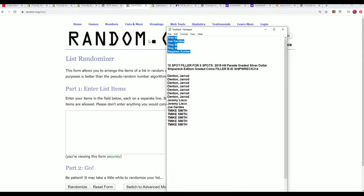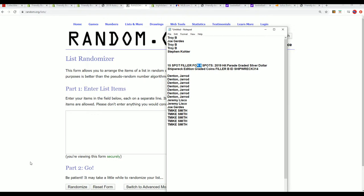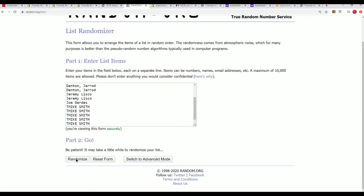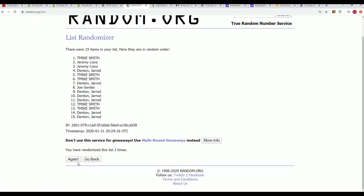We had filler A happen. This is filler B happening. And in this filler, there are 15 owners, 5 winners come away with spots for cheaper. So 7 times through, you want to be in the top 5 to get your spot for dirt cheap in our box break.